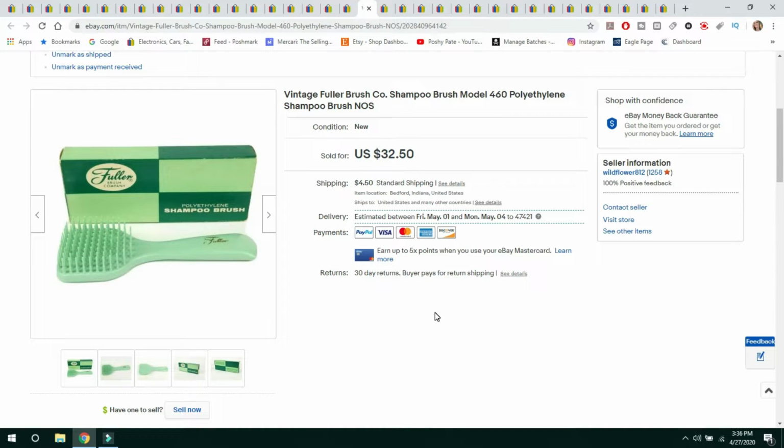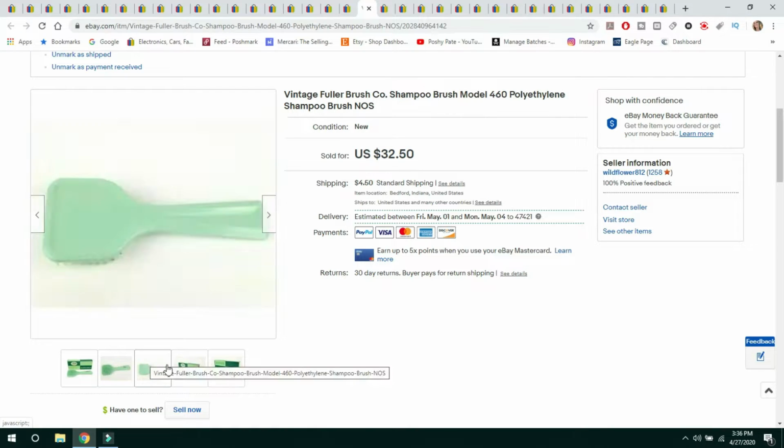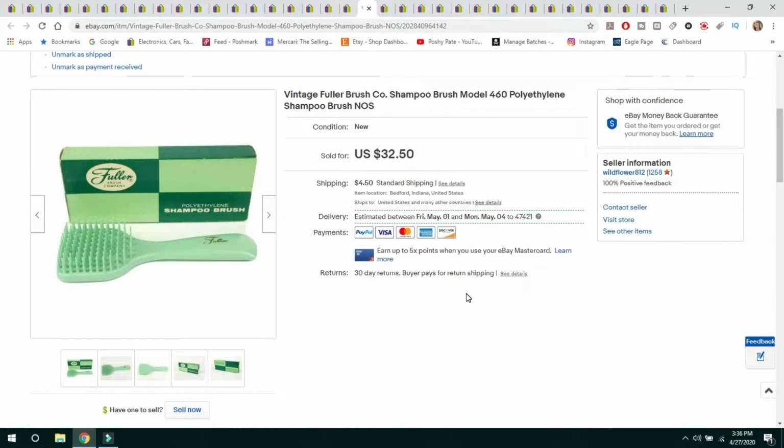This next item is something that I think I picked up at Goodwill for 99 cents. It surprised me. This is a brush. It's a vintage Fuller Brush Company brush. It's basically a shampoo brush. Model 460 polyethylene shampoo brush. It was new old stock, and I paid 99 cents for it. It was brand new in the box. There's the brush. I mean, it's just a brush. And it sold for $32.50, and the buyer paid shipping.